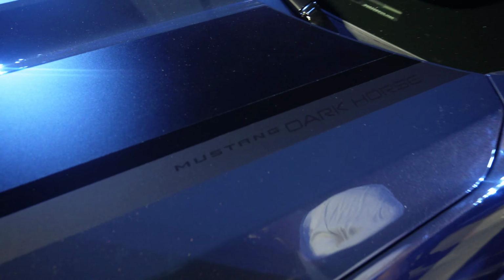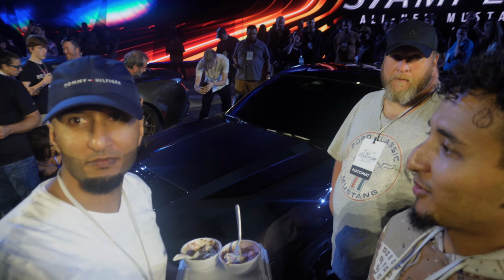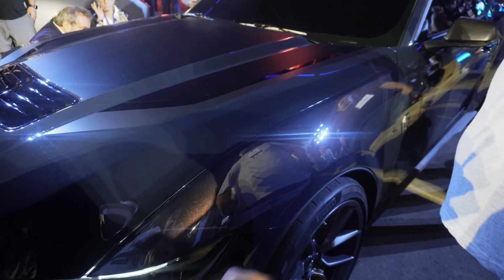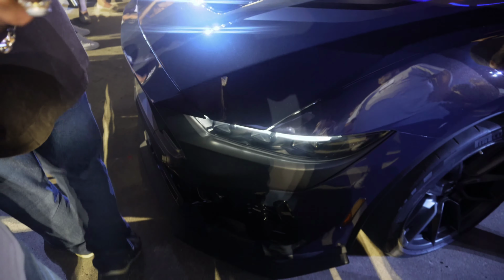Hey, look, it's pretty sweet actually. Black Horse? Oh, Dark Horse. We got a Dark Horse right behind us. But I want to know why they named it Dark Horse. I don't know if they're only going to have it in this color, but the color's not like dark. The badge just makes it look cheap. It's like a Transformer badge. That's the first thing I'm going to remove. But the lights are sweet.